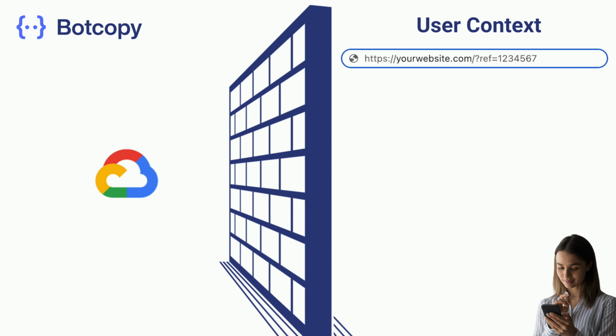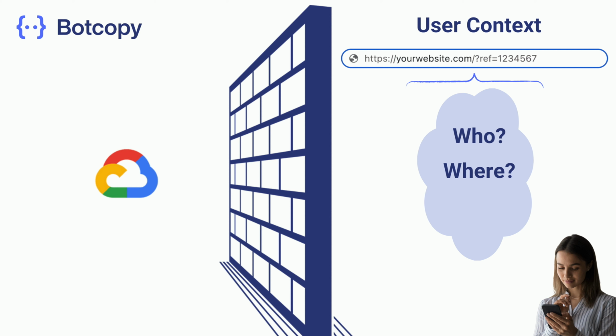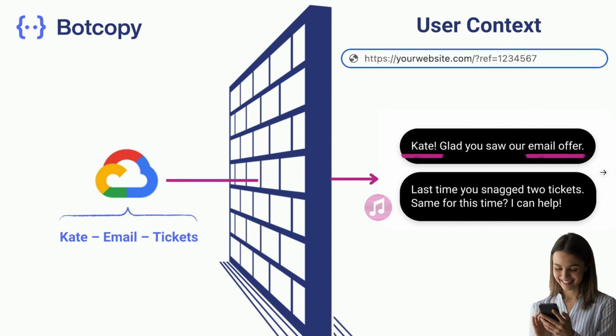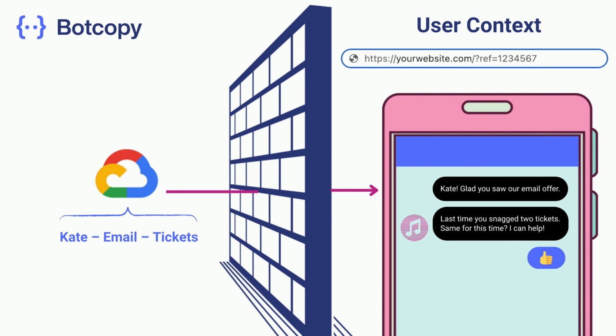For example, when a user comes to your website, there may be a ref parameter in the address bar. If they came from a specific link in an email promotion, this contains a constellation of valuable information, like who they are, where they came from, and potentially what they want. The Botcopy messenger sees this context and sends it to the cloud. Now the AI system knows that it's Kate and she came off of a specific email. And given this context, she likely wants tickets. So now the chat experience can serve up a really personalized message with the name of the user, acknowledging where they came from, pointing out some of the context, and having a proactive sense of what the user wants. This is a real game changer because it really does improve engagement.